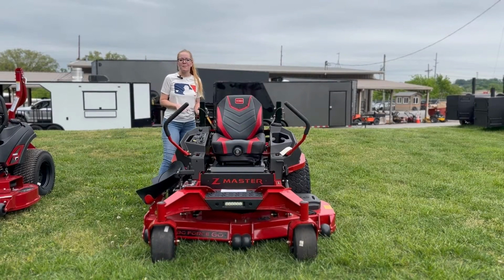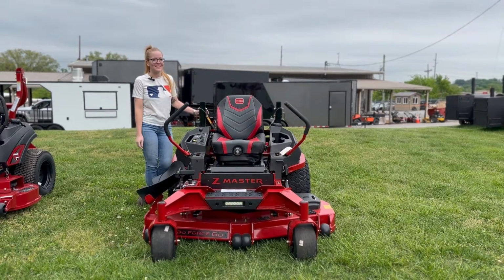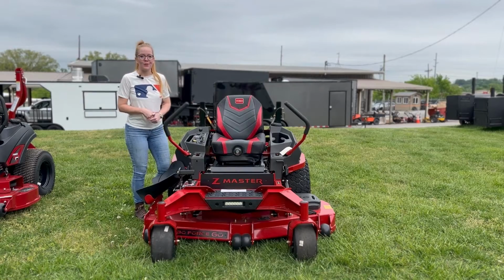We're here at SLA Equipment in Antioch, Tennessee, outside Nashville. Our phone number is 615-641-7720. Today we're going to be looking at the new Toro ZMaster 2000 series.